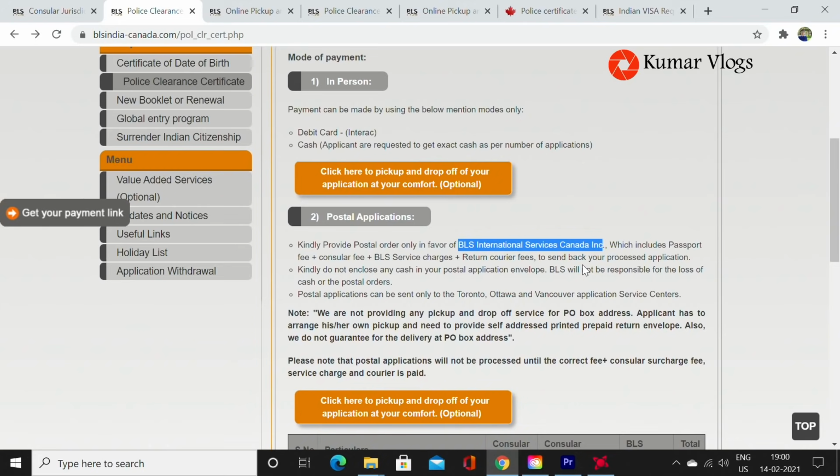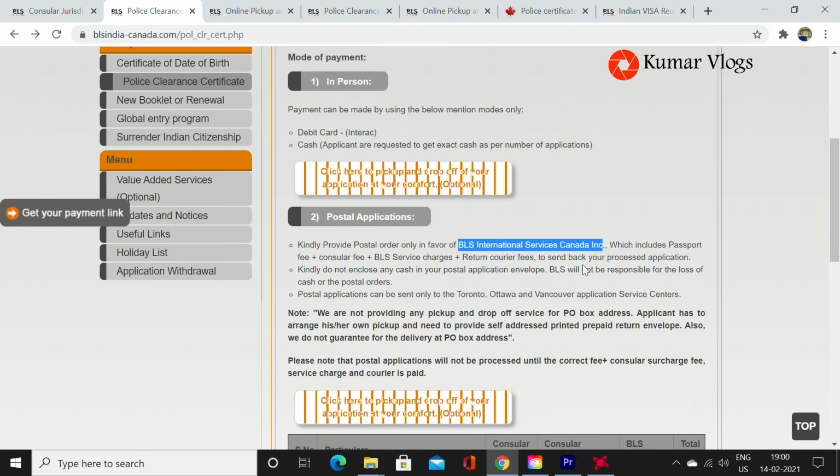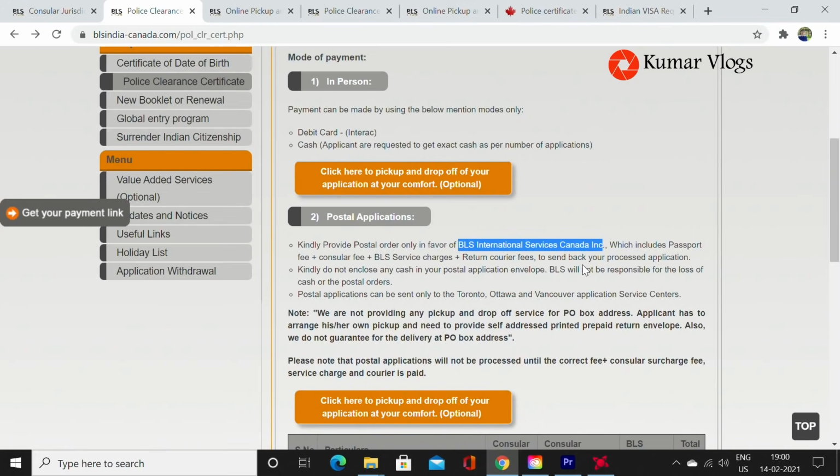Then you take the money order, put that in the envelope and seal it. Now everything is done. All we have to do is mail the application or walk in at one of the BLS centers.